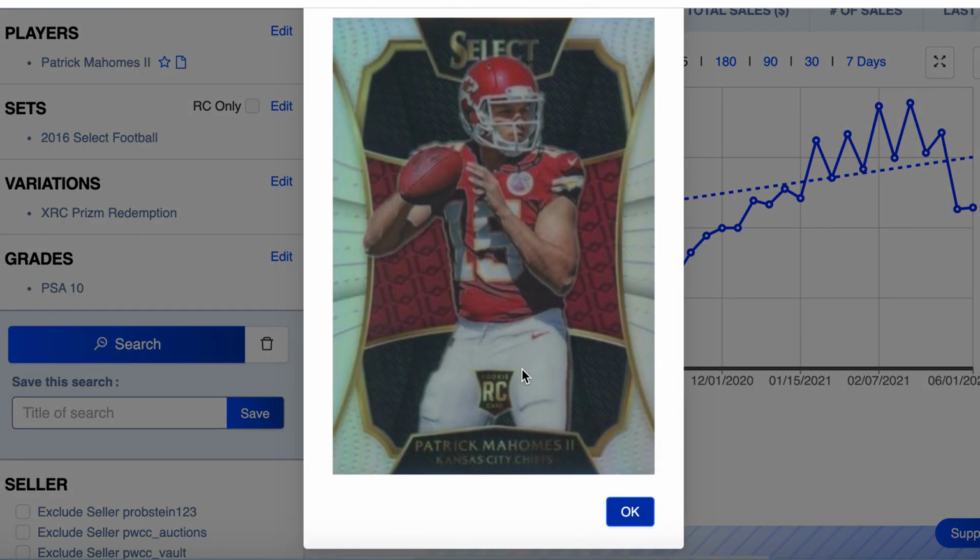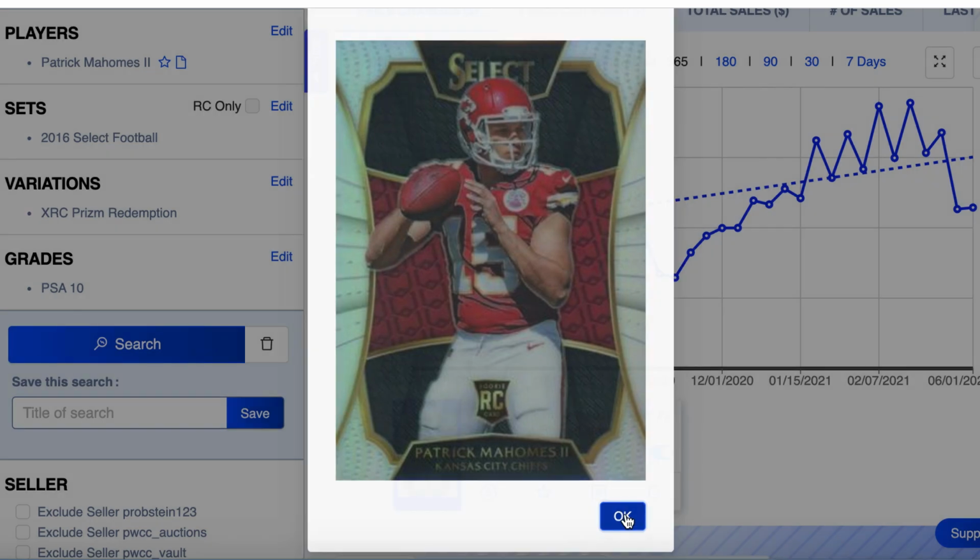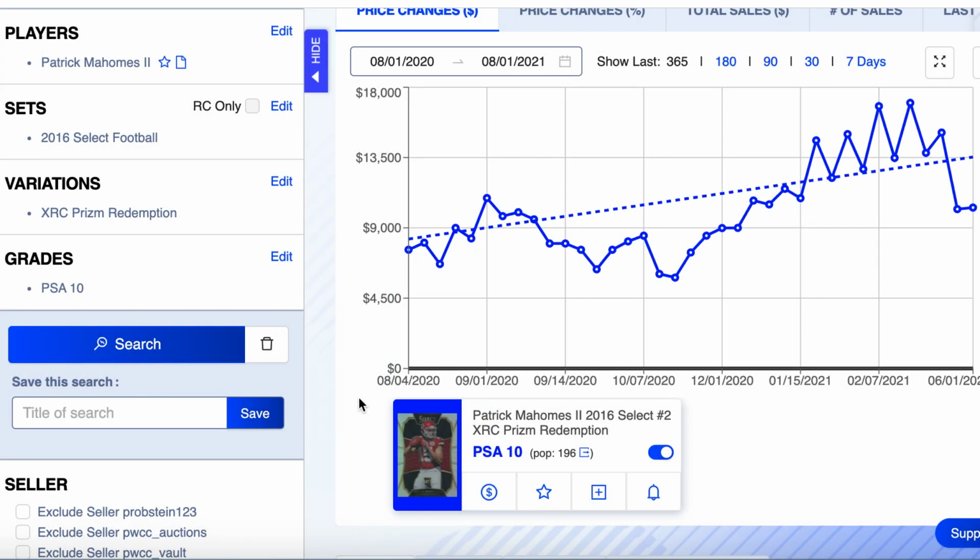So, maybe you opened some Select this year, or maybe you opened some Select before. They have the XRC redemption cards. Although maybe they only have the Prism one this year, because now they have Prism Auto redemption, stuff like that. And you get them, it'll be like XRC QB4. So you'll get the XRC Prism redemption card of whoever the fourth quarterback taken was, something like that.